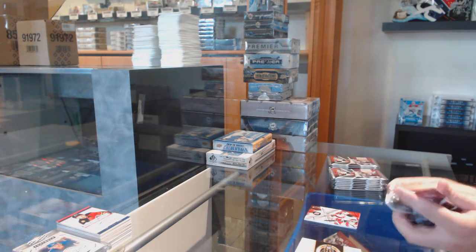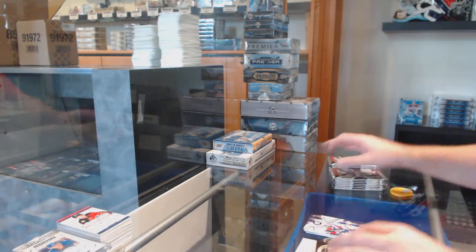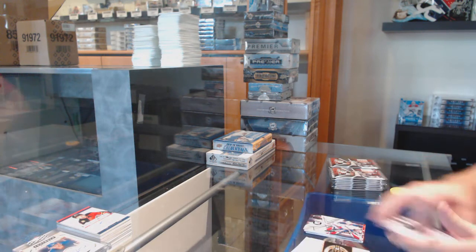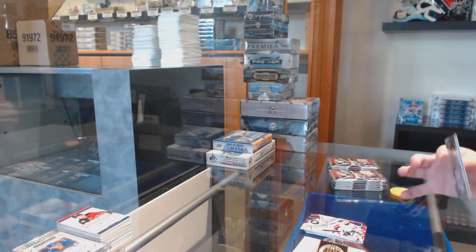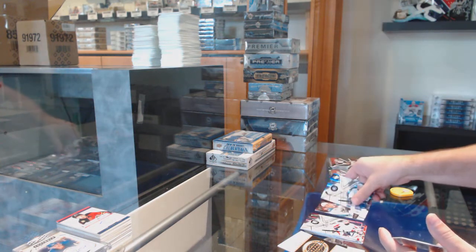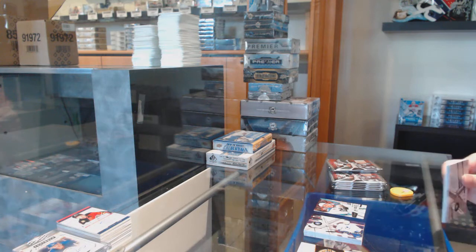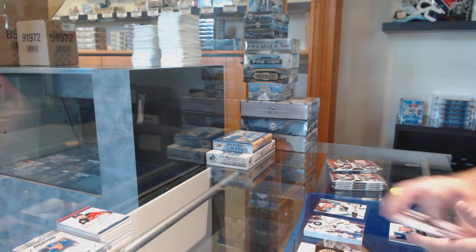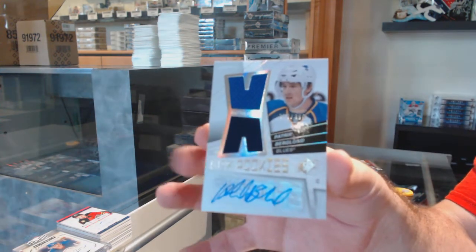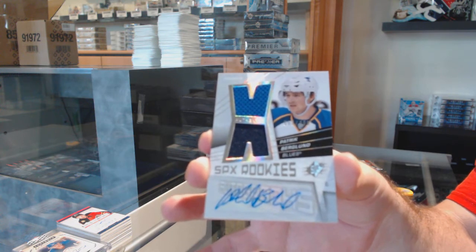Number 89 is a lot of base. Lots of base packs. SPX rookies of $4.99, Tom Kavanaugh for the San Jose Sharks. We've got a dual rookie jersey auto for the Blues, Patrick Berglund. $9.99, Patrick Berglund.